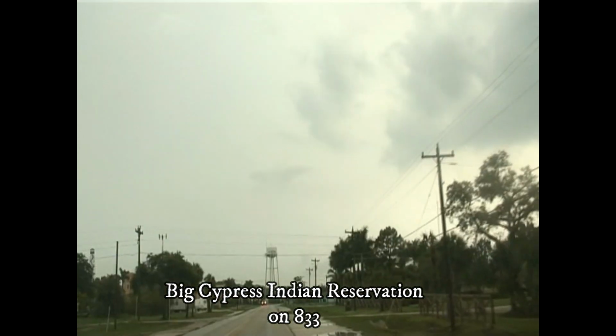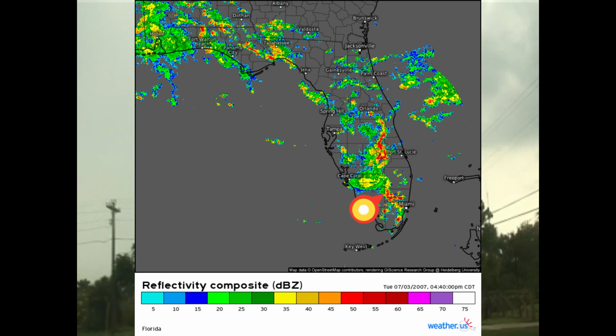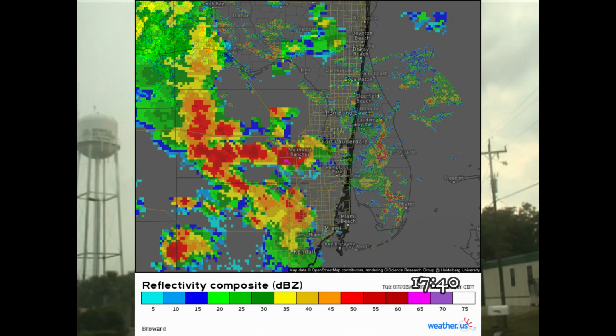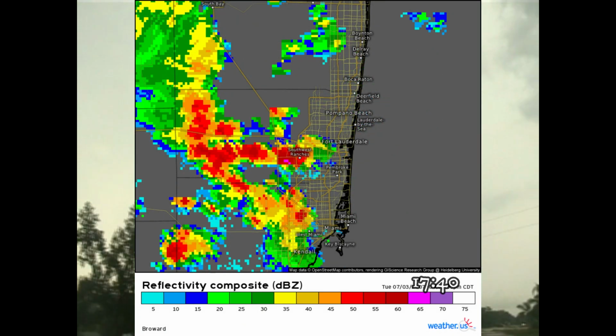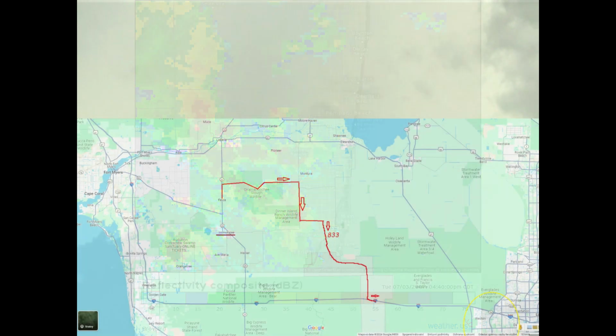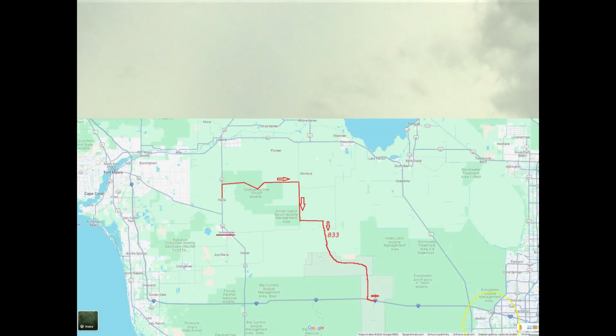I'm seeing some nice flashes right in front of me. Storms are still east of me. So I'm going to head further east, probably intercept these storms somewhere on highway 75.